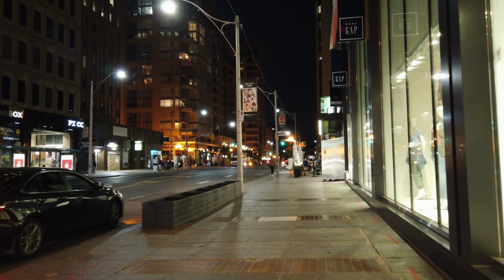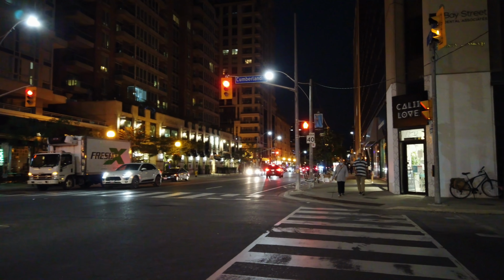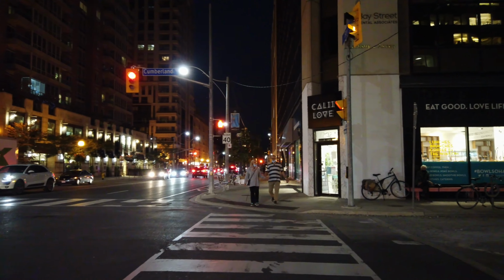There's Bay Station, which is on line 2. It's sort of sandwiched between both ends of line 1, the university side and the Yonge side. And I want to head east, but Cumberland doesn't look too interesting. It's all under construction. I think Yorkville, which is the next street, is very much the same story.